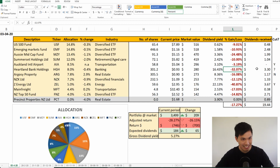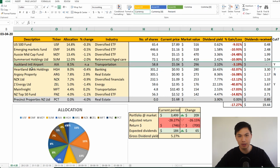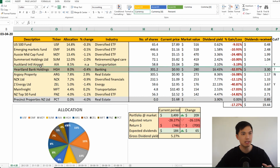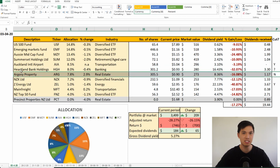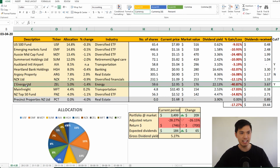In terms of dividend cuts, this column here is a cut column I added. So Auckland International Airport has cut their dividend. Heartland Bank, as I've mentioned before, questionable. Maybe they'll cut their dividends. Argosy actually has announced that they wouldn't be cutting their dividend, they'll be maintaining it. So that was really positive news, and that was also why I've been focusing more on Argosy. Precinct as well said that they're likely to be maintaining their dividend, but Argosy has confirmed that they will be maintaining their dividend. And Z Energy this week did mention that they'll be cutting their dividend.